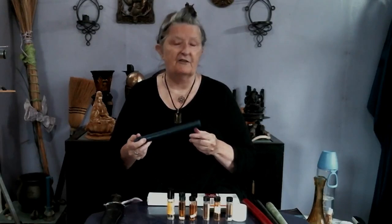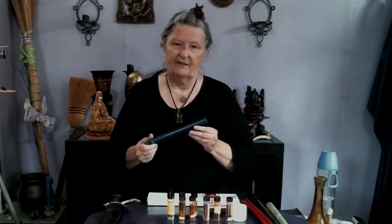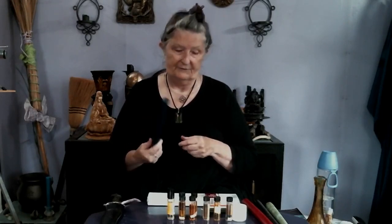So you want to make sure that you have clear instructions if you're having a group activity, and try and think through the potential consequences of people doing things. I hadn't thought of that. I thought everybody would automatically pay attention to their wax. So that was my bad. So anyway, after you have decided that, then you anoint your candle.